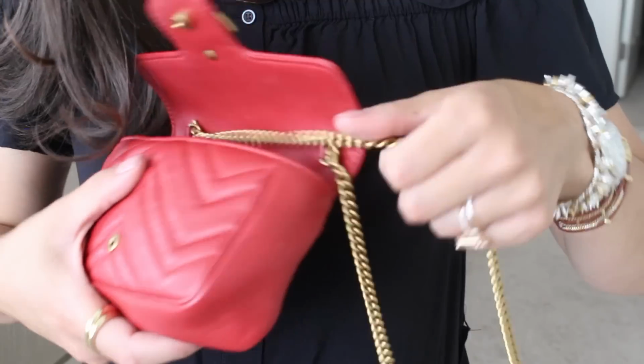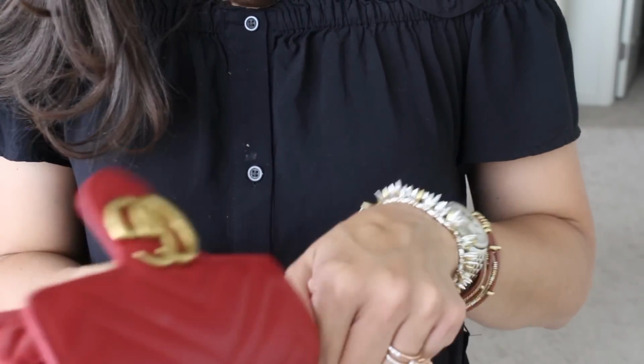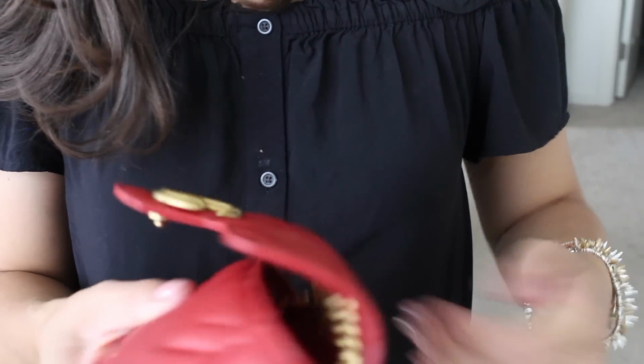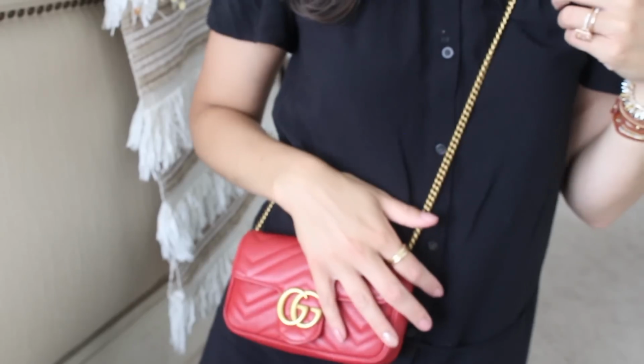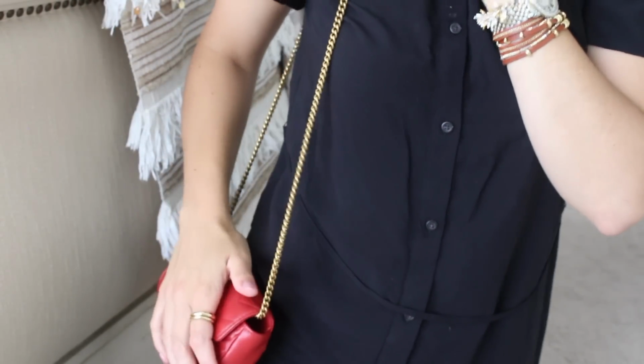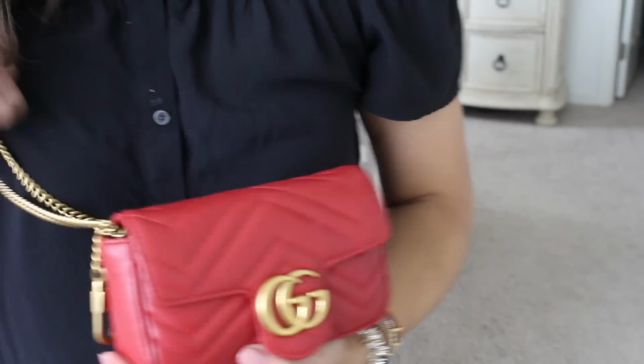I actually really like it just as a traditional crossbody bag. And I also like that you can adjust the length because I'm pretty short, so I need it to be a certain length. I actually like wearing it shorter, especially as a shoulder bag. I like it to be right at my hip. So those are all the different ways you can wear it.